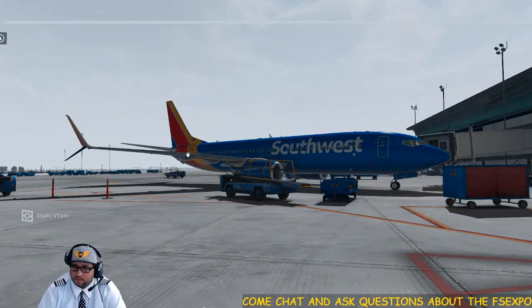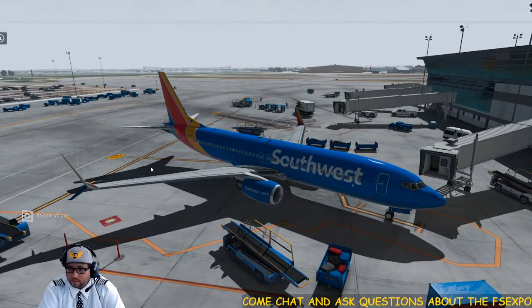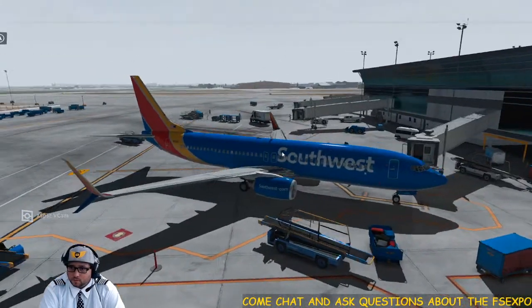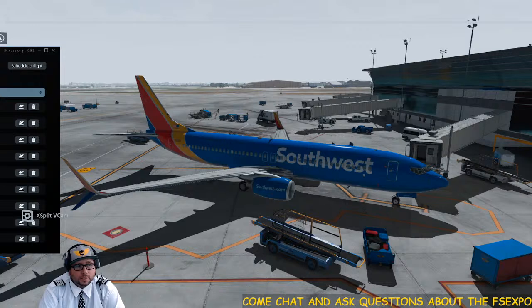We are back here in Houston at gate number 26, getting ready to get loaded up and get out of here. We will be going over to Dallas Love Field. Not a super long flight, pretty short hop over to Dallas.